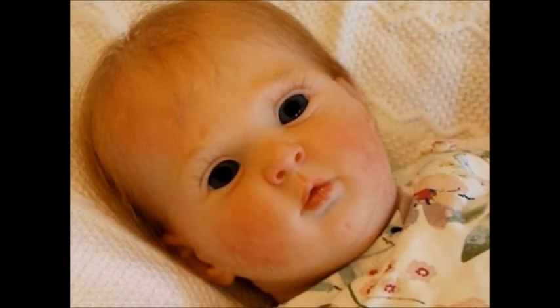Now what else can I tell you? So yeah, I told you about the magnet for her dummy, which is very cute. And I'll put a photograph in of her with her dummy at the end. I'll take a few close-up shots of her hands and feet. The lighting's quite good in here, isn't it?